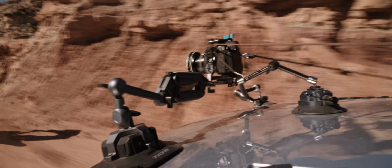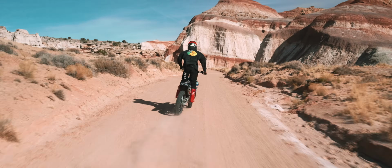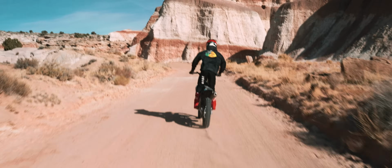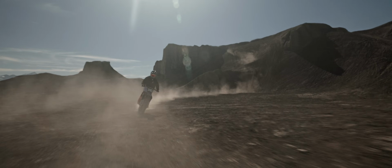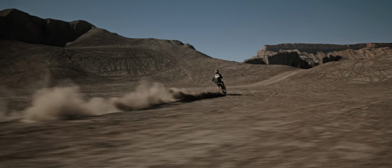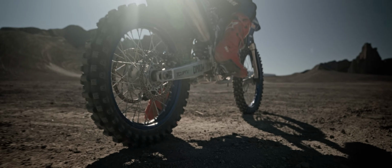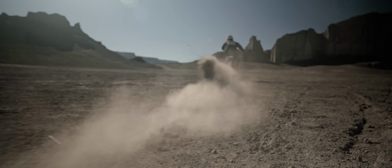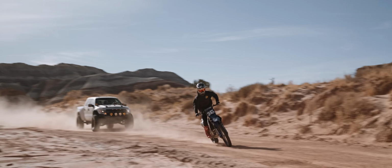Its in-body image stabilization feels almost supernatural, gliding over rugged terrain, capturing the fluidity of motion without the shake of reality. And with the XLR2 adapter, you can now record 32-bit full audio to ensure every sound is just as powerful as the visuals.